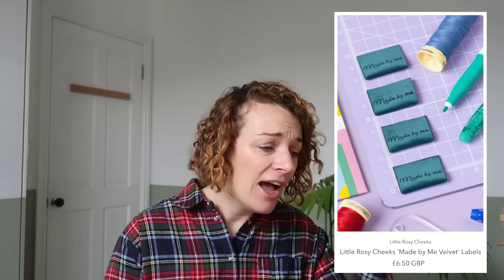Particularly, I was quite excited by, I'll show you these ones, velvet labels. I've never seen these before. We went to the knitting stitching show and saw them, and we were all like, right, we need those because they're really lovely and soft. So they say "made by me", and they're really sweet. I just really liked those.